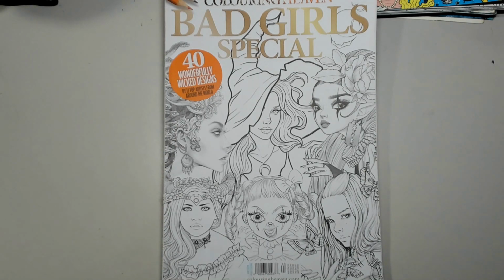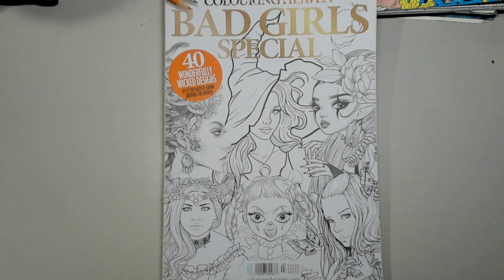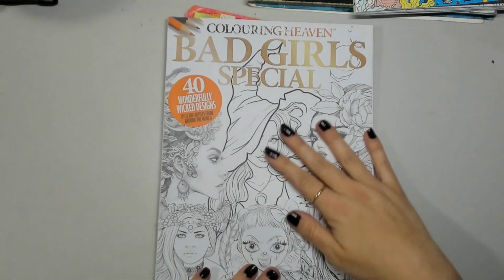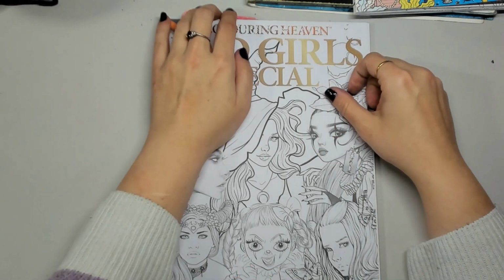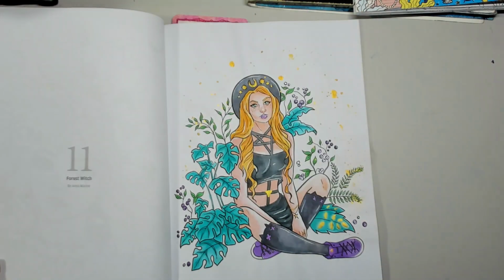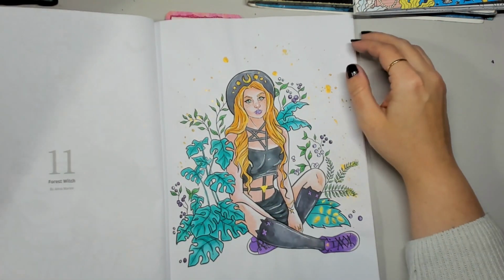I had a bit of time during the day to do colouring, but at night we kind of were tied up with a bunch of other stuff and didn't quite get to colour together, but hey, maybe one day.